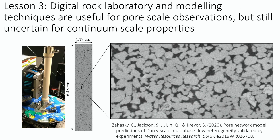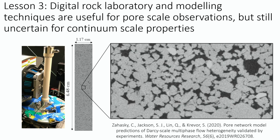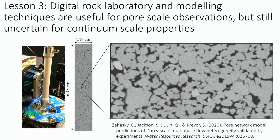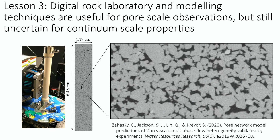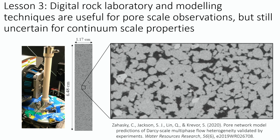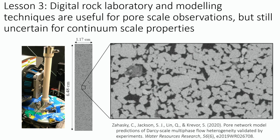Okay. So lesson 3. I've spent a lot of time looking at pore space imagery. This is coming from the realm of digital rocks. A lot of the leading advances in subsurface flow often focus in this realm. But right now, digital rock laboratory modeling techniques are useful for pore scale observations. There's a lot of very interesting and exciting work looking at hydrogen within the pores of rocks. And it's important to note that they're useful for pore scale observations, but they are still very uncertain and possibly inappropriate for the measurement of continuum scale properties.